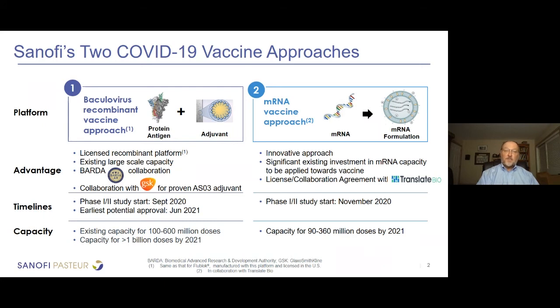BARDA is supporting and collaborating with us, which is a huge boost to the program. And we're collaborating with GSK for their proven AS03 adjuvant, the oil and water microemulsion, which has similarities to MF59 that was just described, and GSK has some very large stockpiles already from their pandemic flu efforts, which really helps enable implementation into a COVID vaccine. The timeline for this vaccine is phase 1, phase 2 start in September, actually projected for later next week, with earliest potential approval by next June.